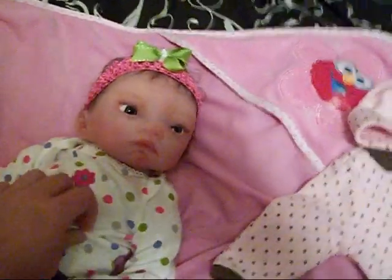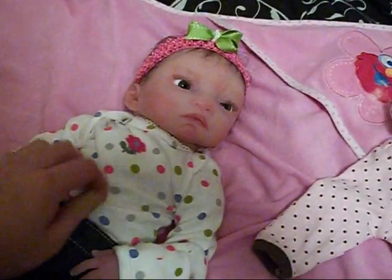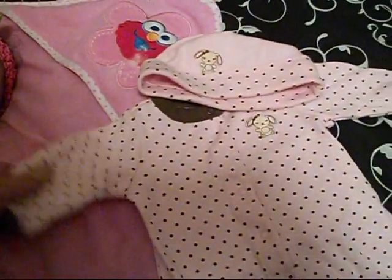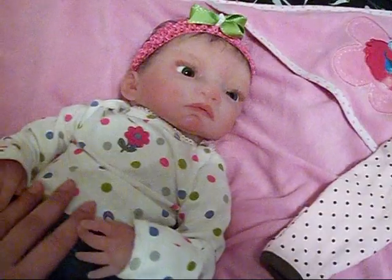Messy hair. And so now we're going to get her ready for her nap because she's worn out, and I'm worn out too. I'll probably take a nap as well. So we're going to put her in this cute little Gymboree set for her to take her nap in, and we're going to feed her her bottle.